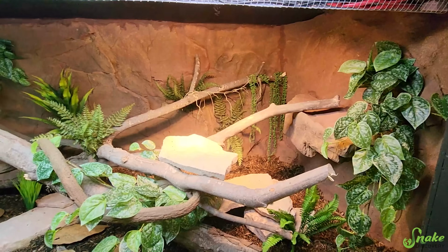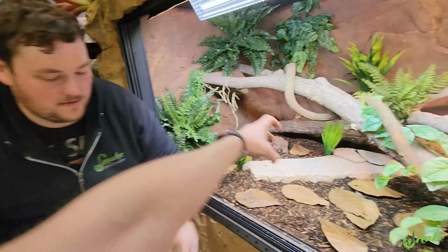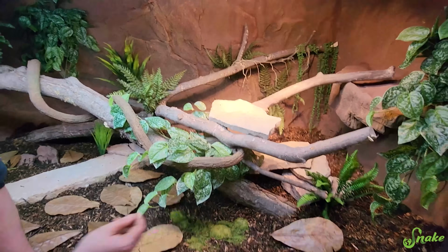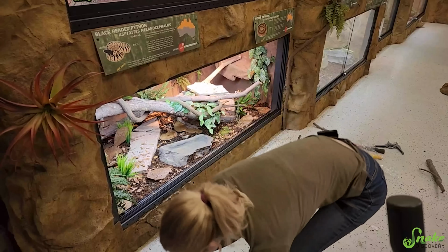All right, so next is adding leaf litter. And I think we have some live oak. We can do some small leaves along with these big ones. Yeah, I think so. And then a water dish, and we're done. All right, I think it looks good.